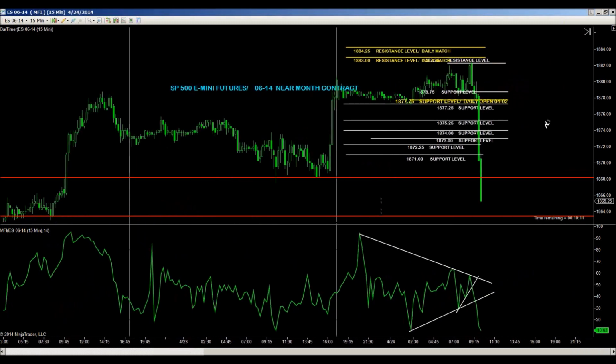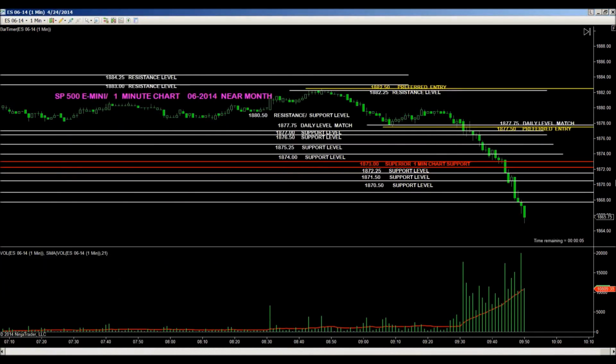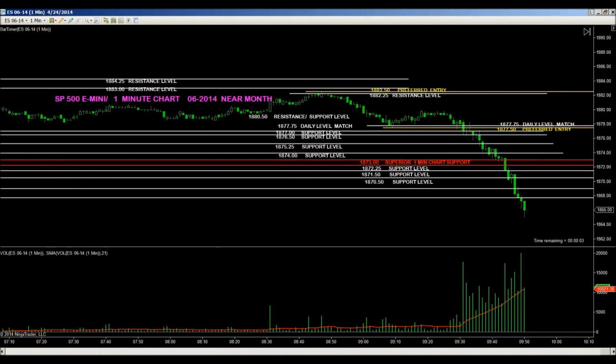Look at this, incredible. Just amazing, amazing move. I need to find somebody who's still in this. If anybody's still in this trade, raise your hand. Jeff Lawrence, are you still in this trade? Gary, Glenn, Chris, raise your hand, please. Amazing. How about you, Brad?